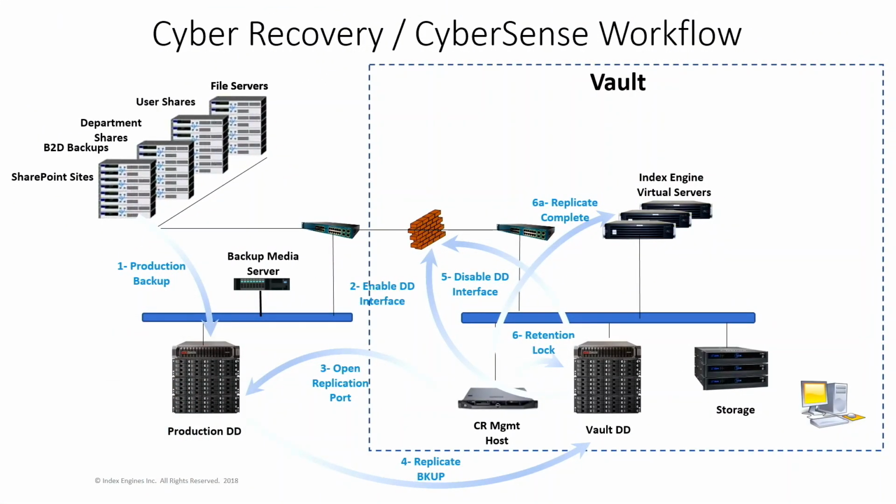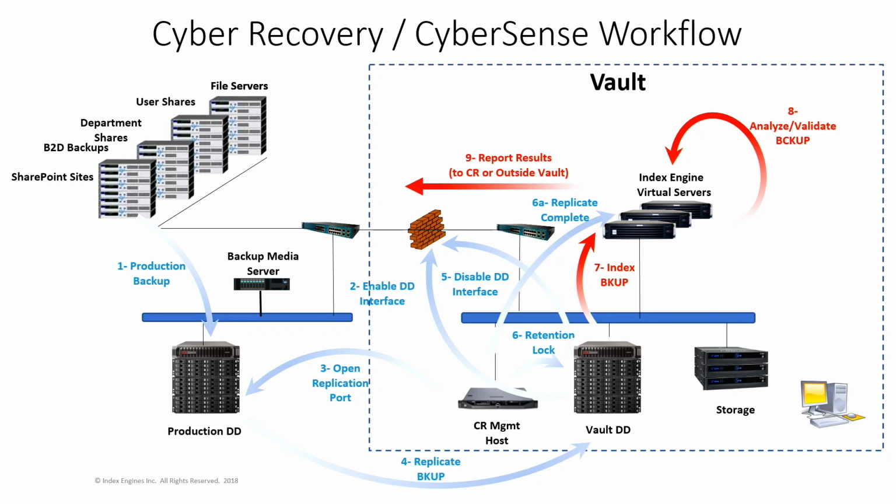Just one clarification, it might be deceiving. We're not opening the replication port on the production. We're doing everything inside. So think of it as a pull, right? Because otherwise you would, to your point, have that attack surface. Right. So at that point in step 6A, once the replication is complete and retention lock is applied, it notifies CyberSense that that's done, and CyberSense goes into action, indexes the backup directly, creates the analytics, and then kicks out the report either to the cyber recovery in the vault, or it could go outside the vault, either way.